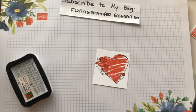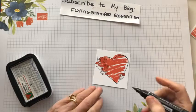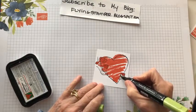All right, and then I'm going to use the Granny Apple green for the leaves.